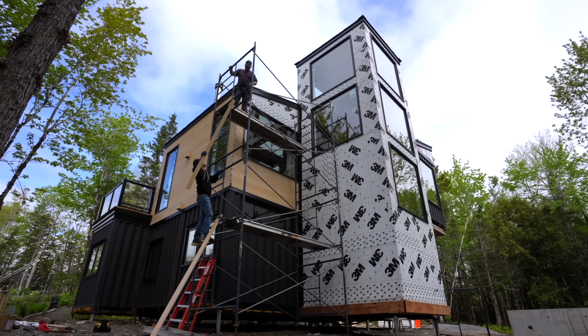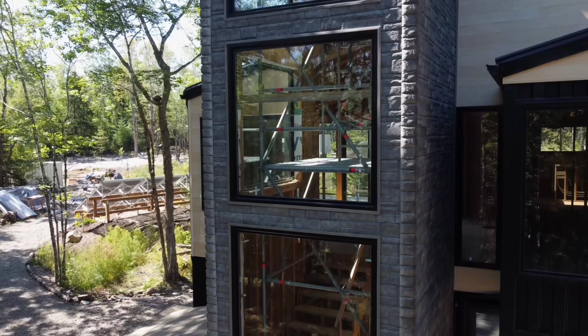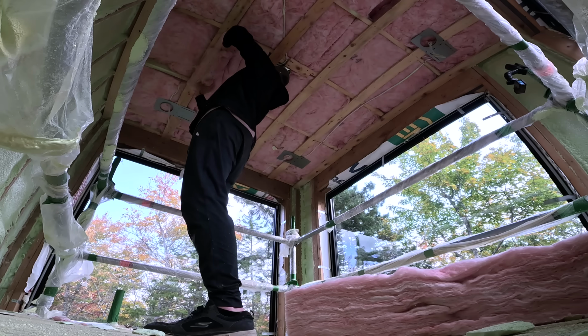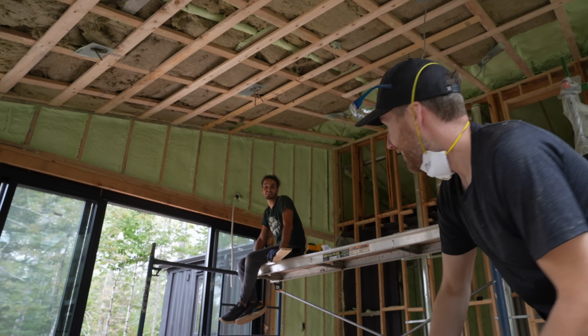Welcome back to the shipping container home we've been building in the middle of the woods. Over the last few weeks, we've made some huge steps forward with the interior. From spray foaming all the walls and roof slopes to packing any available space with batt insulation, which gives us a total R value of 70. We're going to be able to heat this with a candlestick and a fart.